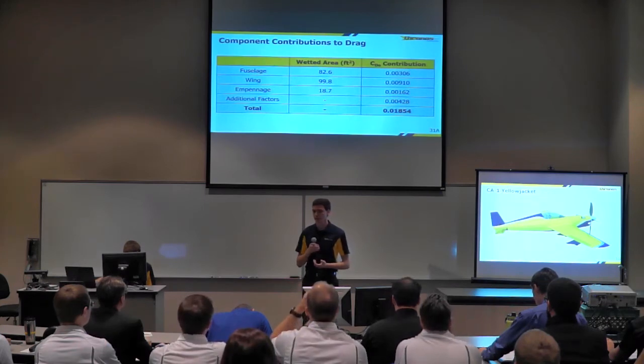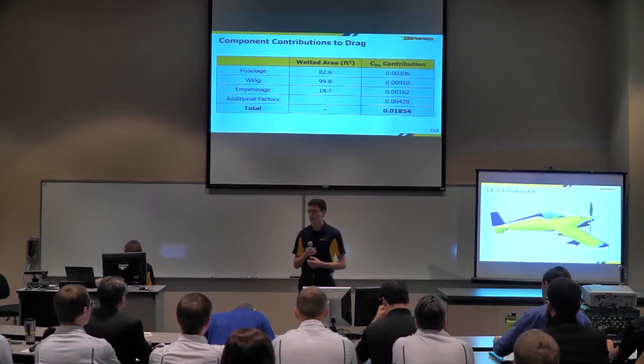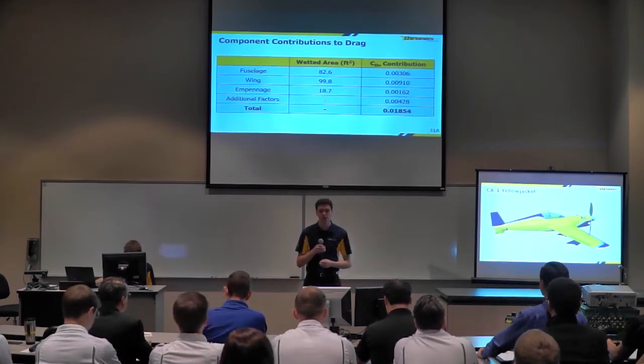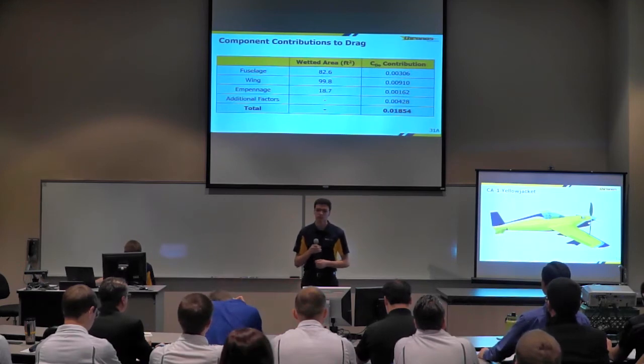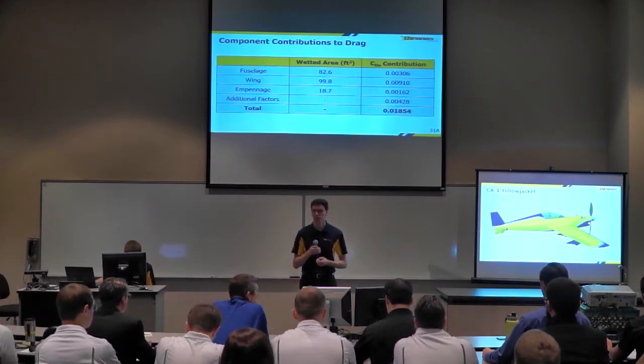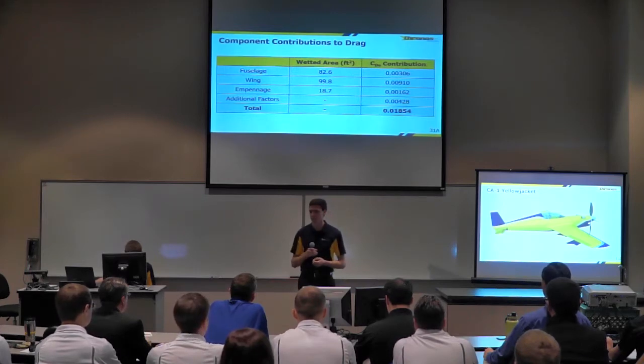For the drag breakdown of our aircraft, two methods were used to compute the parasitic drag contributions. One for the lifting surfaces of the Yellowjacket, based on using our drag data I presented earlier from wind tunnel testing, and a second method using form factors based on our components. Using our CATIA model, we measured frontal and wetted areas of our major components and applied their form factors to find their parasitic drag contributions. Additional factors on this table include form factors of our landing gear, our canopy, as well as engine cooling drag.